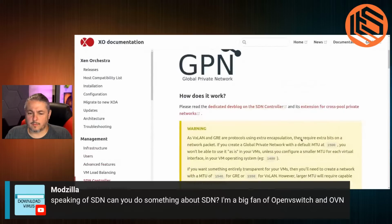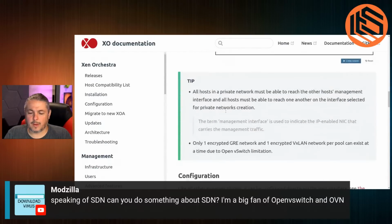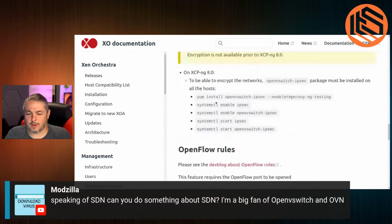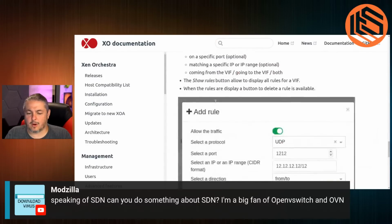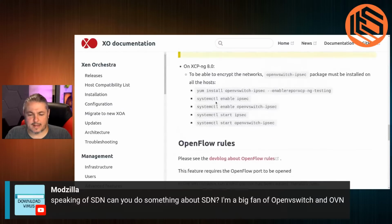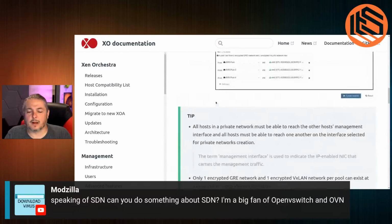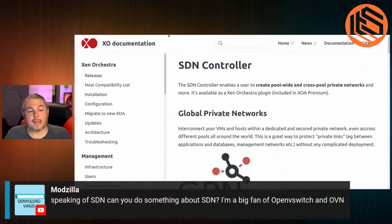So they have an entire set of documentation on how to do VXLANs, OpenFlow rules, and all the things you can do with their SDN controller. It's just, I don't use it. It's really cool. I've known people who use it, but it's not me. So that's why I haven't really done any videos on it. But yeah, it's definitely cool. It's a cool system. I'm glad they built it all in.